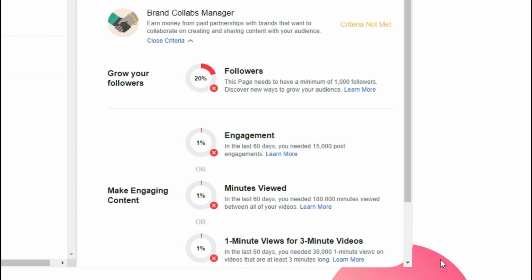For Instagram, it's almost the same thing, except that instead of 1,000 followers, you need 10,000 followers in order to get approved. So that is the difference between Instagram ads and brand collaborations. With brand collaborations, you only need 1,000 followers. With Instagram ads, you need 10,000.